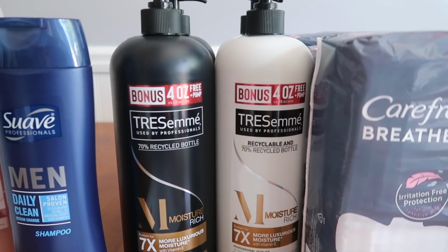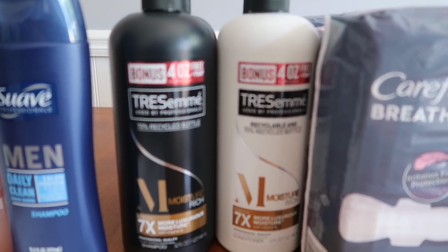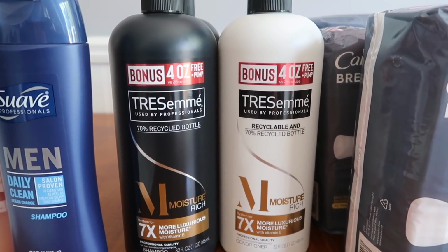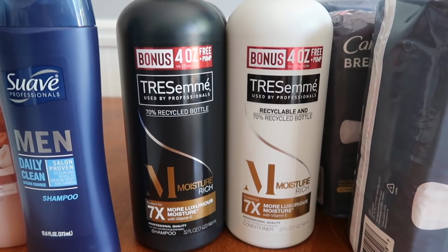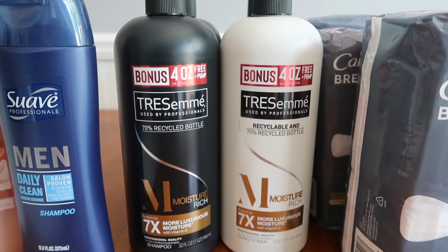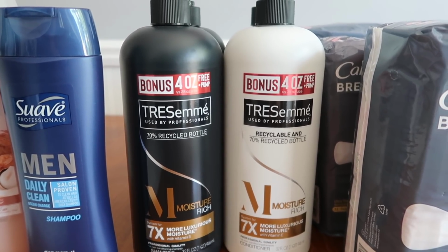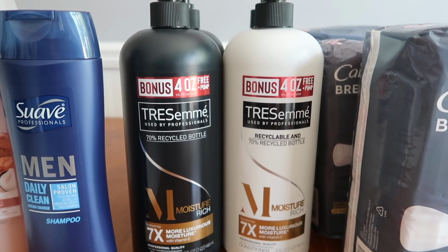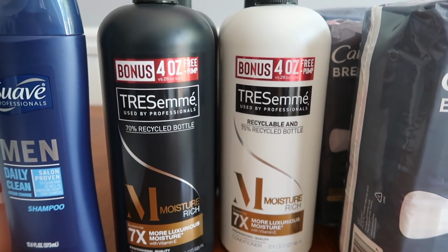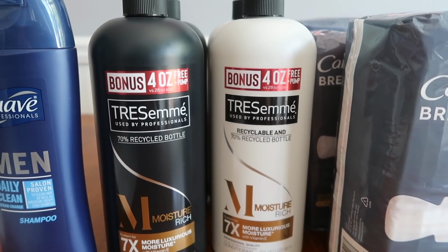Another Shopkick deal that I did over 2 different days is with the Tresemme. These guys are $3.88 a piece for the Tresemme shampoo, so for 2 of them, that's $7.76. I had a $2 off 2 from the Smart Source of June 28th. So I paid $5.76 out of pocket, and Shopkick is giving back 1,400 points when you buy them in a set, which is basically like $5.60. So it basically made it totally free.